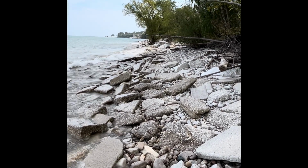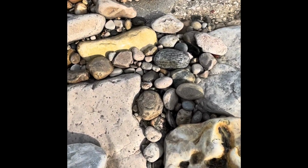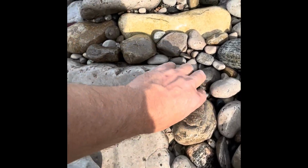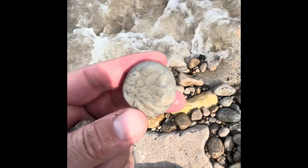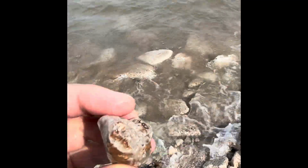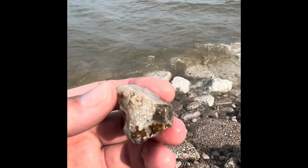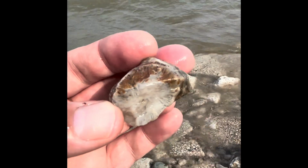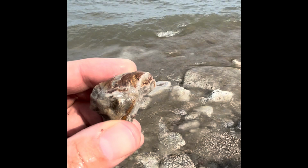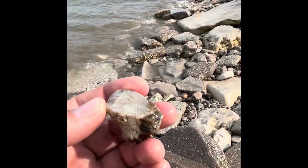All right, let's find a couple more, and then we're going to be at the end here in just a second. Right, so I do see something. I don't want to get soaked. Right there. That one too. Oh, just cool looking, this one. That's another horn coral. Look at that right there. Standing up, you can kind of see the end grain. Sweet, I've almost never found more than one horn coral in a day. Cool. All right, let's keep going.